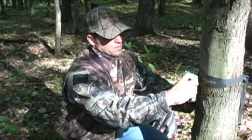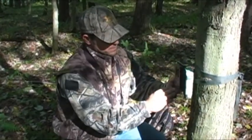So we're gonna pull this camera no matter what's on it, knowing that the bucks use this just because of the terrain, the way the land lays, and what we observed in here last year. So I'm gonna go pull the card and see what's on there now, and then we're gonna move the camera to another spot.